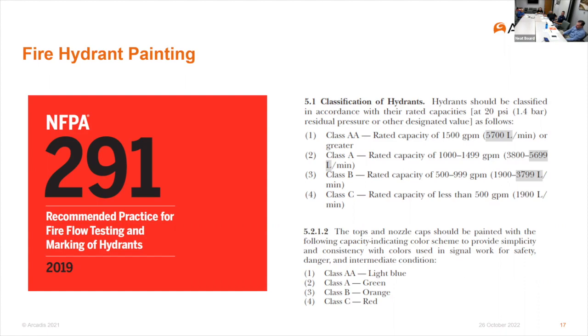Part of the reason for doing the model is that in some areas, doing a flow test is just not possible. It's based on the topography. You have people downhill from the hydrants.